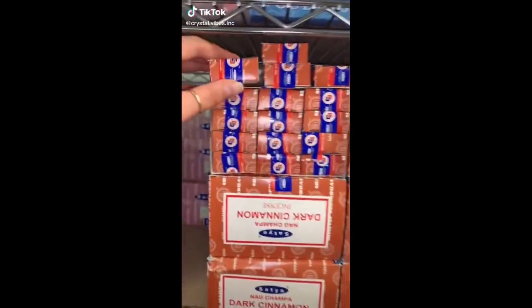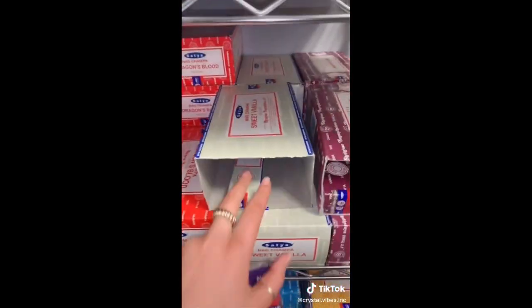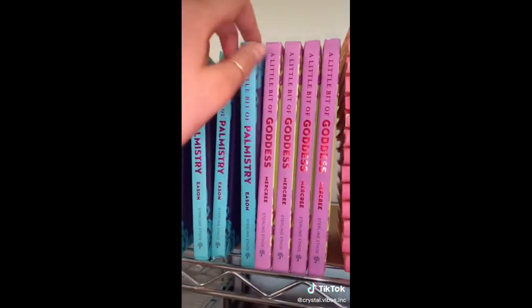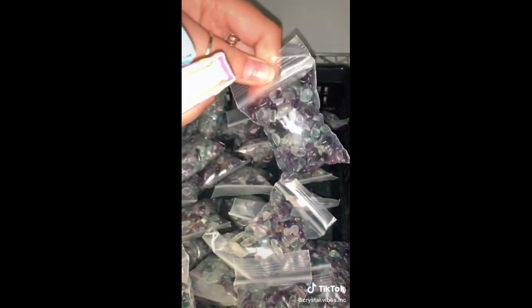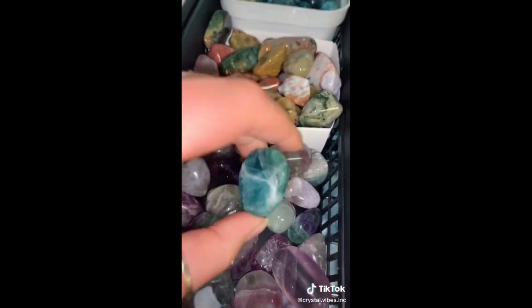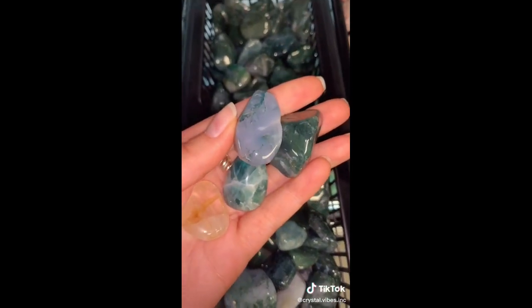Starting with a few incense, we're gonna get a cinnamon, a rosemary, and a sweet vanilla. Kennedy got a few books, a little bit of palmistry, and a little bit of goddess, one fluorite chip baggie, a gorgeous golden healer tumbled stone, a beautiful blue fluorite tumble, and two moss agate tumbled stones.